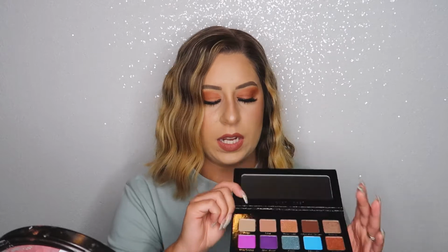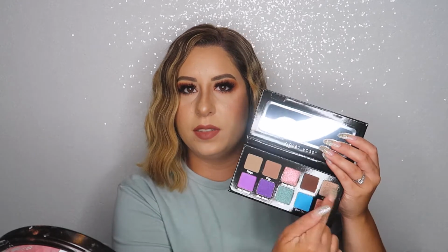The palette I received before this was super pigmented, so I don't think I'll be disappointed with the pigmentation and the application of it. I'm just not crazy about the bottom row, especially the two purples. I love purples. Purple was one of the colors in my wedding, but I just don't like how similar they are, if that makes sense. Obviously that one's darker, but I wish they could have thrown in another color. I definitely love the top row. I will use that more than the bottom row.